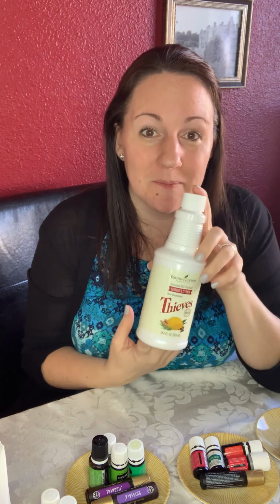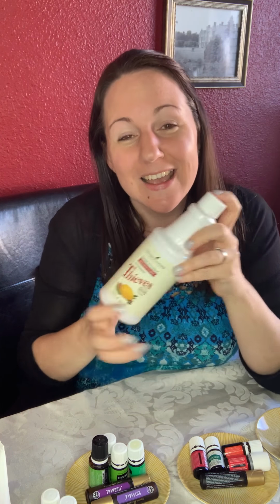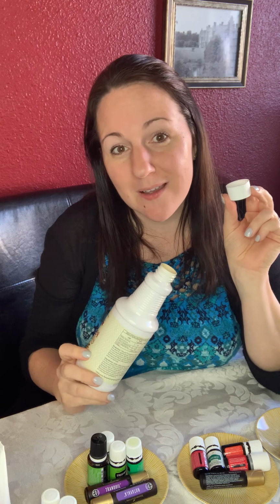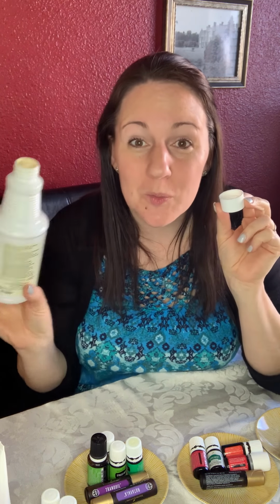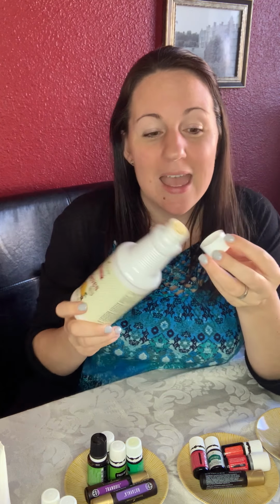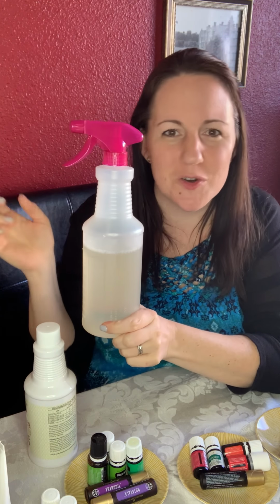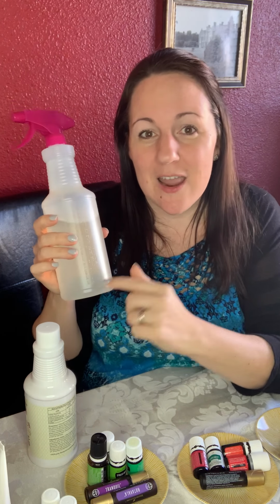And then the last question was to do with Thieves, this Thieves household cleaner. What's that all about? Well, that's this little beauty here, and it's highly concentrated. All you need is 1 to 2 capfuls of this. So this bottle will last you a long time. And you then put it into a $1 bottle that you can get at Walmart or the dollar store or one of those places. You put it in there, and then you fill up the rest with distilled water, and you've got your all-purpose cleaner.